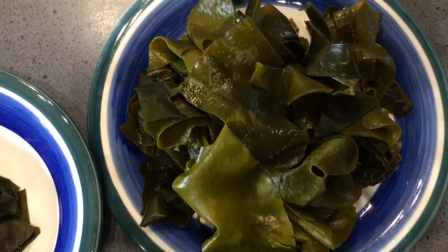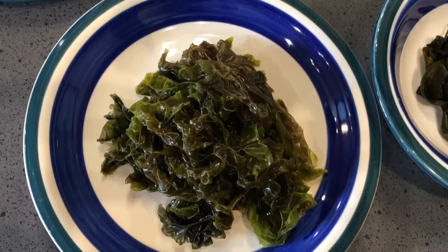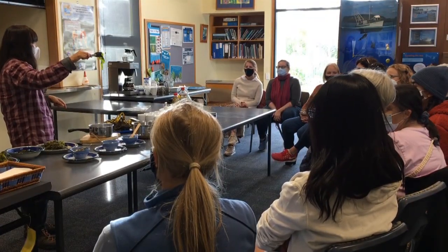And I believe karengo is one of the most important species and known to have big protein contents, so very nutritious and yummy. The workshop was part of the Wild Dunedin New Zealand Festival of Nature, with more than 100 events on offer during the week-long festival. In Dunedin, the South Today.